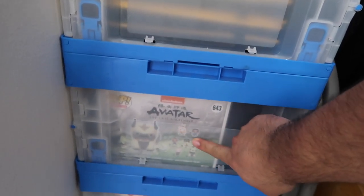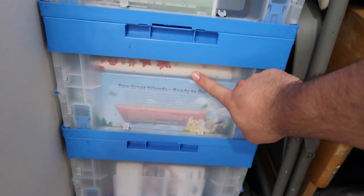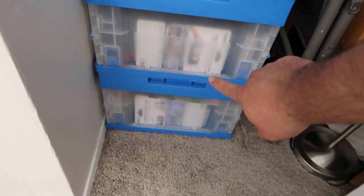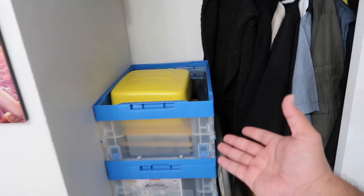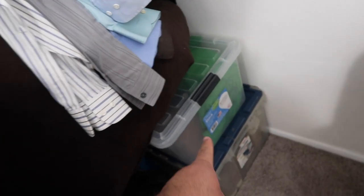I believe this is Appa in here. Got some TCG products in there, some Mario bag, and then more amiibos all the way down there. I'll go into detail if you guys want to see what's in there, but yeah. And then on the other side, it's a mess, but I have like bins with my green screen and just like camera equipment and like bags and stuff.